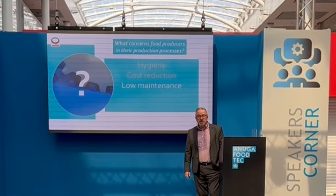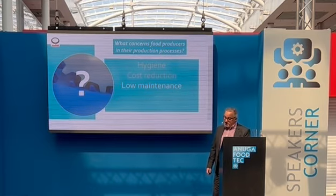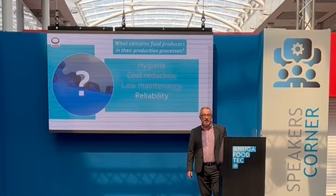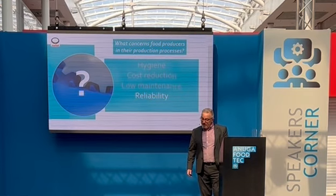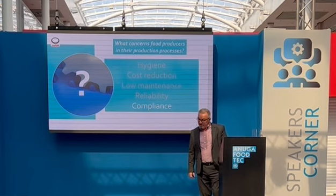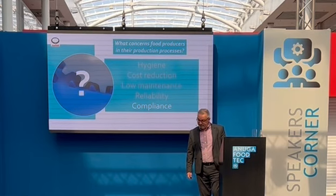Low maintenance: people cost money, and if you have lots of people in the factory trying to fix things and adjust things, that is a cost. Reliability, that obviously affects factory output. If you have belts that let you down, it's obviously an issue. And then compliance. You obviously get audited as a company, and if that audit goes wrong, it would mean you got shut down or the line had to stop until the error was corrected.